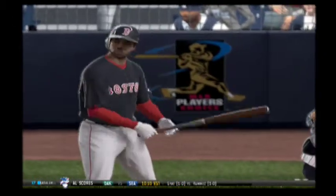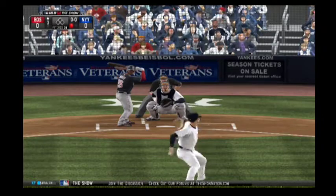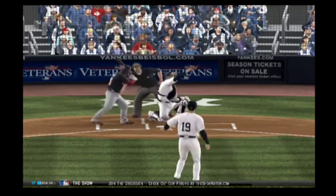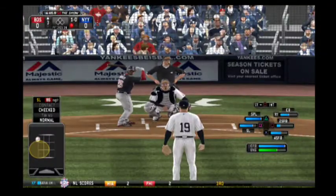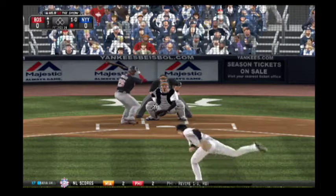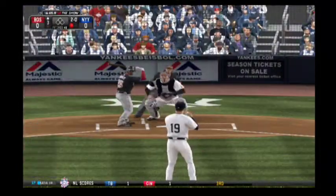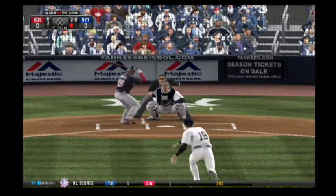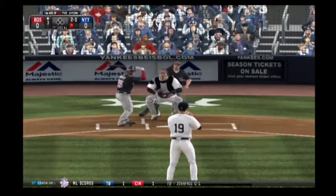Jackie Bradley Jr. will stand in, and he is off to a dreadful start at the plate as he has not hit the ball well in April. And a check swing here. They'll point down to the third base umpire, but no swing on that one. It's ball 1. Ball 2. And I think with no one on base, this is a guy you need to come after. I certainly wouldn't be afraid to give him a fastball here.